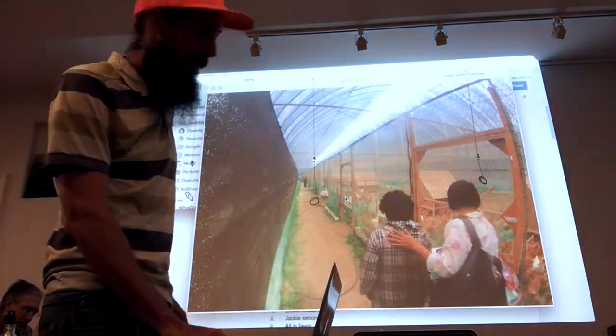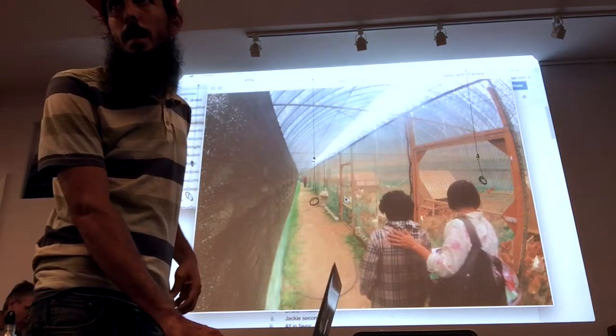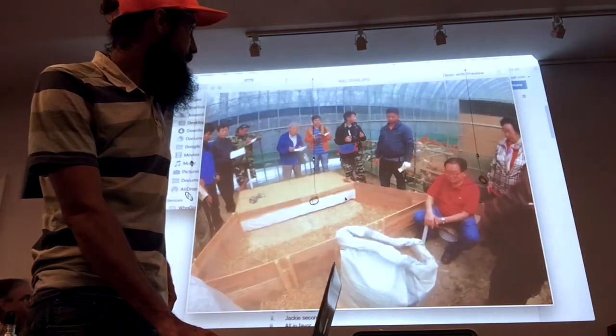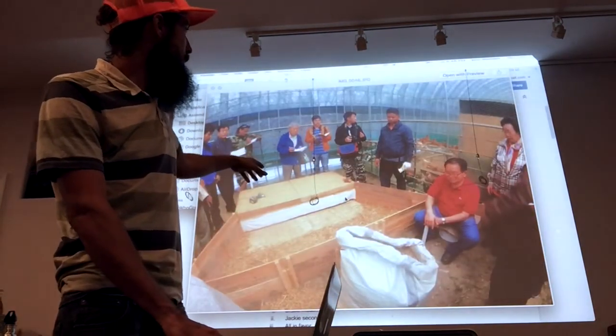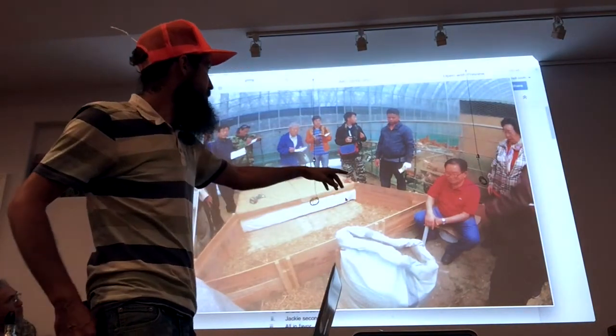Make sure you don't knock it over. He has 120 in each of these pens, and I think he had about 10 to 12 of them operating. The main thing we were learning is how to raise chicks, because this is the most important part. So Master Cho is teaching us.